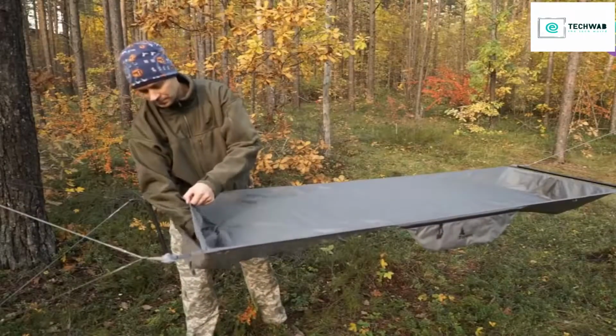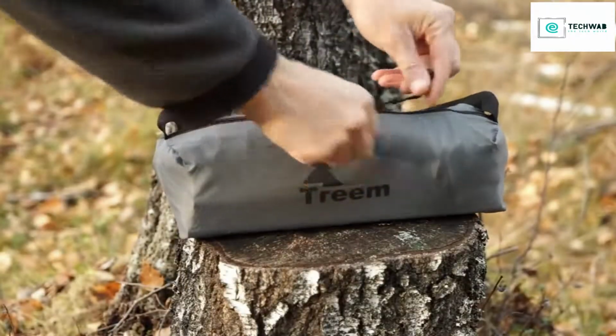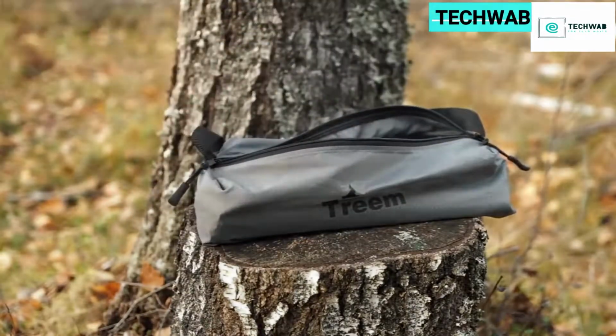It is double layered, so you can put any sleeping pad inside and always stay warm. It is lightweight but tough and durable because it's made of ultra-high molecular weight polyethylene and ripstop nylon.